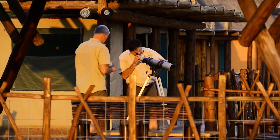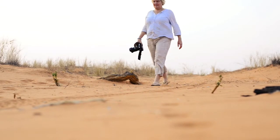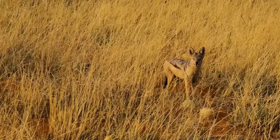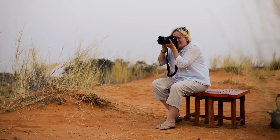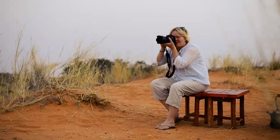We don't see the stars at night because there's light pollution. We don't walk around barefoot anymore. And we don't actually walk around and be surrounded by an environment where you still have predators, where you still have to be so aware of where you go because you're not top of the food chain. Those are the sort of things that, for me, make a place like Xaus Lodge an incredible environment to recharge batteries and really reconnect with nature again.